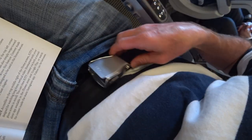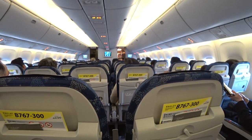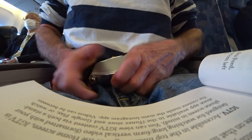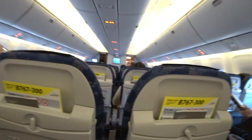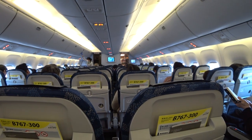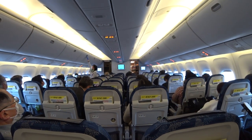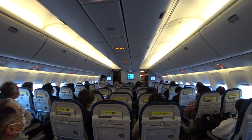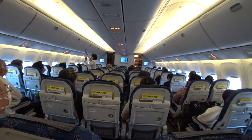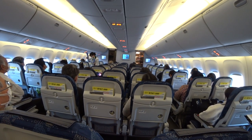Please fasten your seatbelt tight and low. Lift the flap to release the belt. The following actions are prohibited by law. Smoking on board, including in the lavatories. Use of electronic devices that emit radio waves or other acts that threaten the safety of the aircraft.